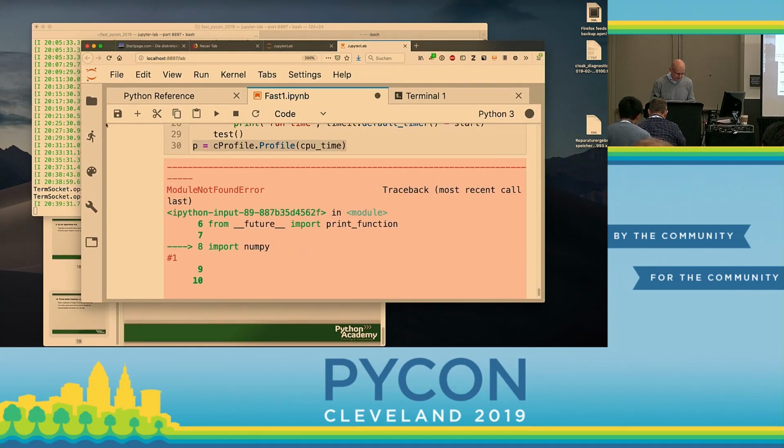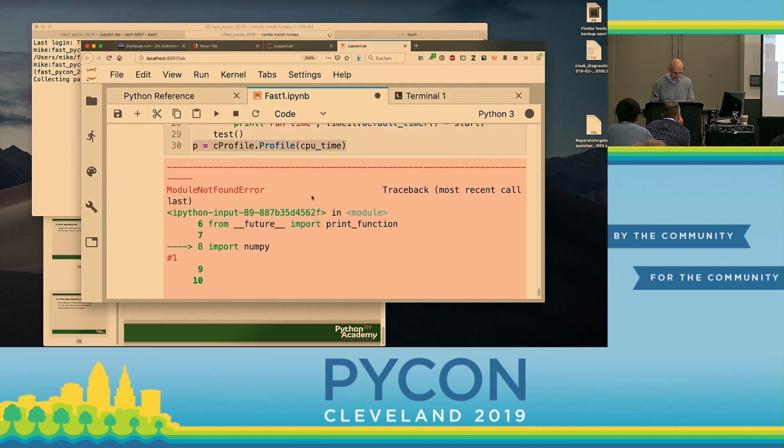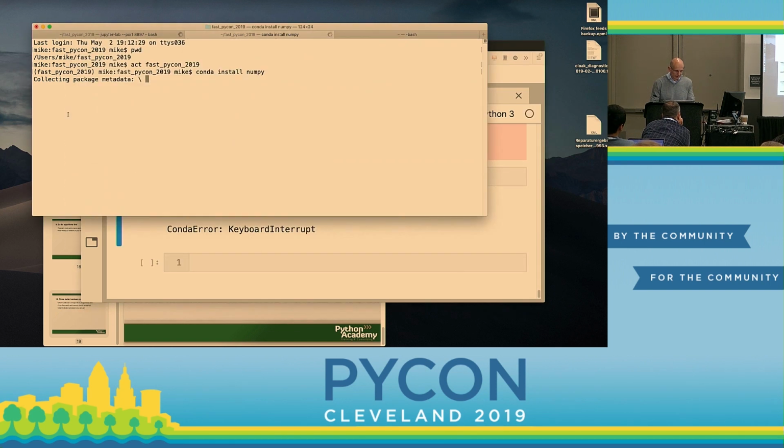And maybe I do the installation on the console. I make a new console here and activate my environment. And I can do my conda install here, and I don't have to do this. Yeah, so I can activate it here and say conda install NumPy. I see maybe it's not a good idea to do it twice, because here it's still interrupting. So you can install here if it works. And now we can also make a new tab. I activate my environment again.